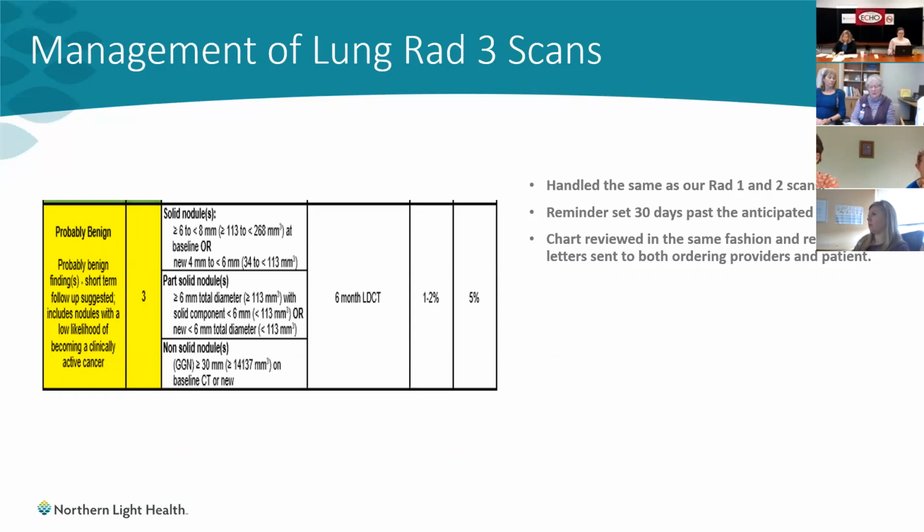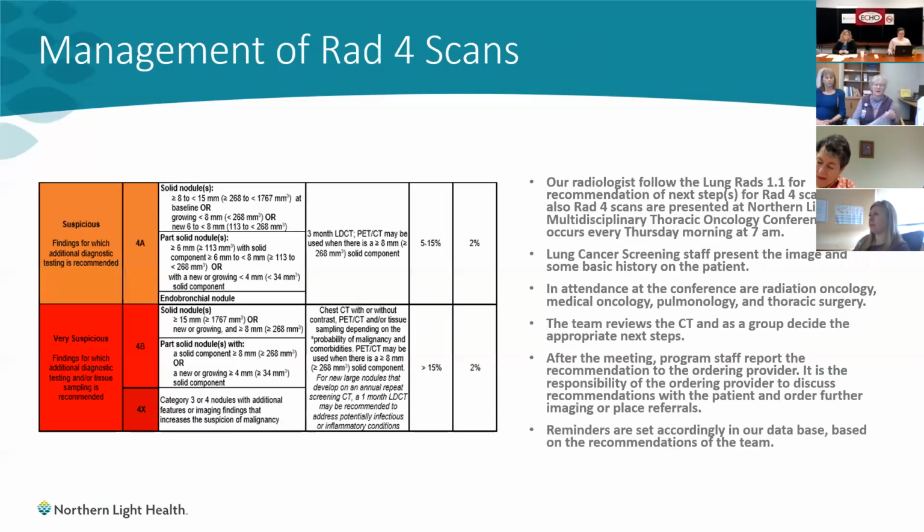And those with a low likelihood of being cancer. So that's the recommendation of 6-month low dose CT. About 5% of the scans done would fall in this category. And these are handled the same way, with the 30-day, 60-day, 90-day reminder letters. And so we follow it the same way, in the same documentation. Okay, next slide.